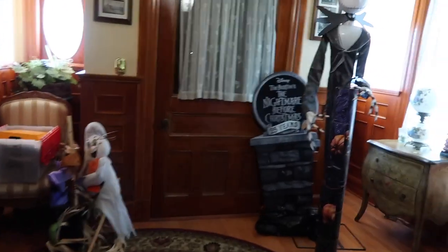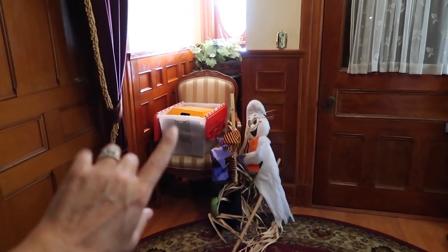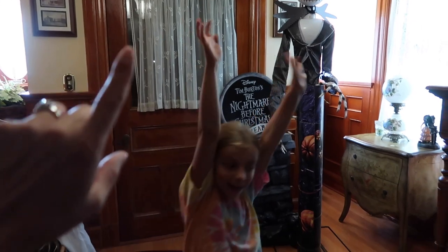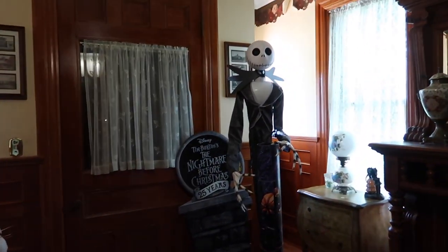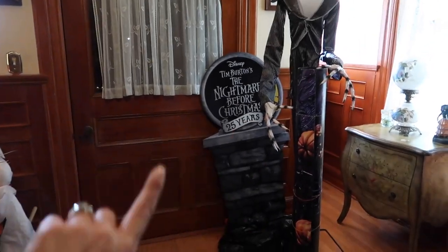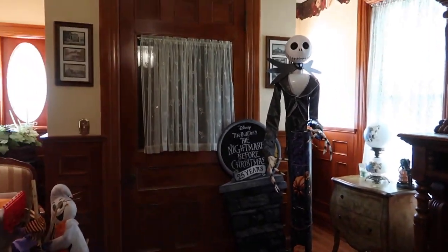Okay, so I put everything over by the front door. Well, all of this stuff has to go like on the porch and in the front yard. And then I'm gonna figure out how I'm gonna set up the Jack Skellington background. When I bought him on clearance at the end of the season last year at Spirit Halloween, they gave me the entire setup that they used there as a freebie, which was really nice of them.